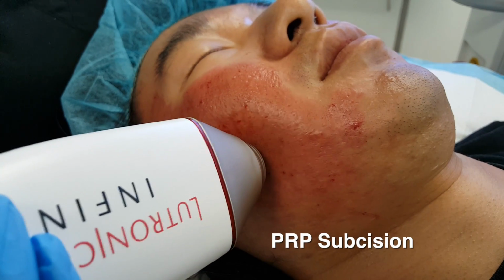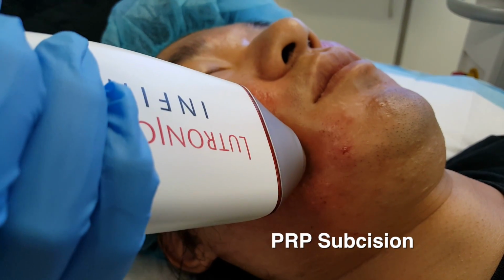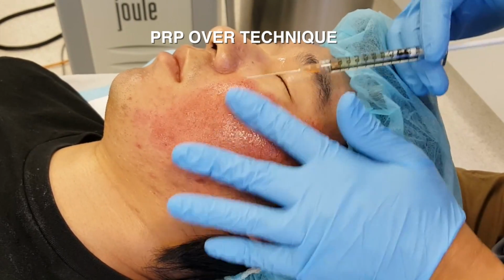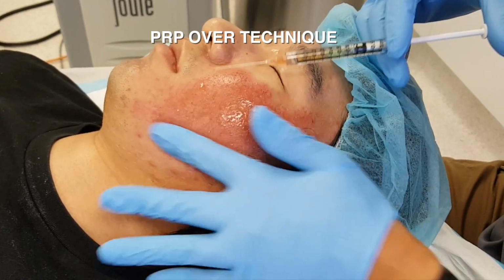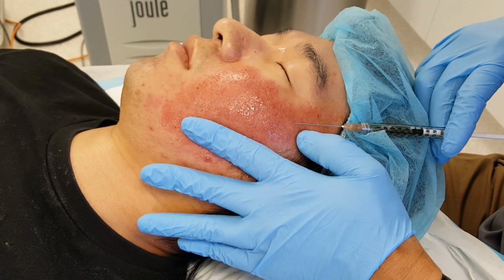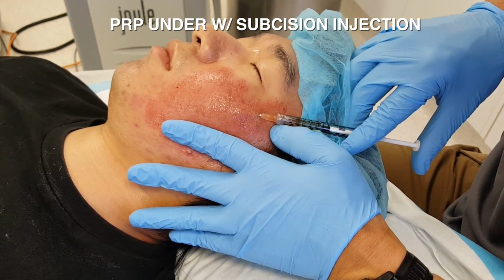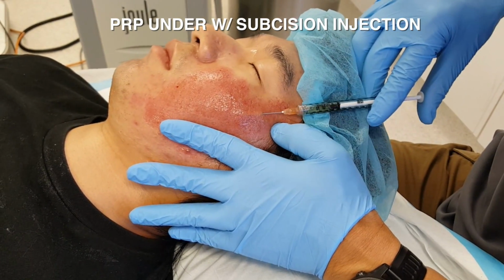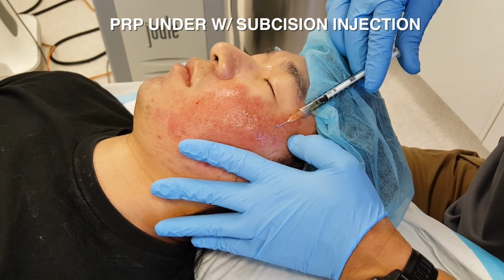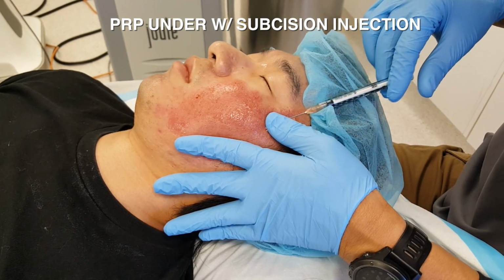Another treatment which I like is using something called PRP with subcision. So I use the Infini, which is basically a microneedling device that goes vertical. I use PRP over, in other words, platelet-rich plasma. I place that over the microneedling holes. But then I also go under. So if there are tethered scarring, I basically use this needle, a long needle, and I subcise underneath the actual scars itself, the tethered scars, and at the same time inject PRP. So the PRP acts both as a spacer and also as a growth factor to actually accelerate or improve healing times. So this is called my PRP subcision technique.